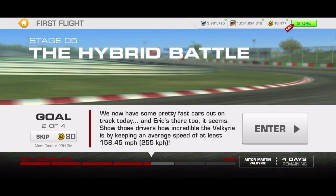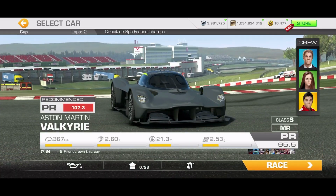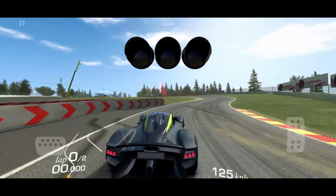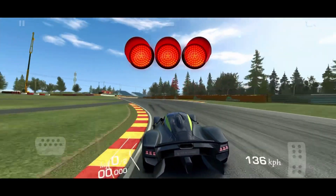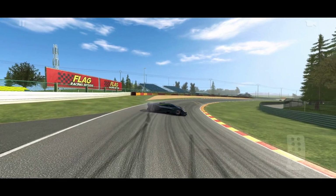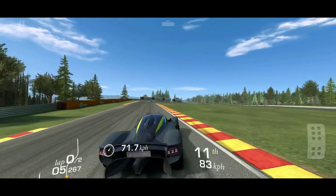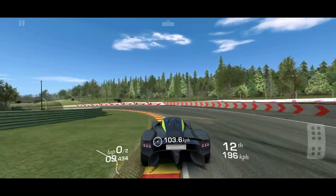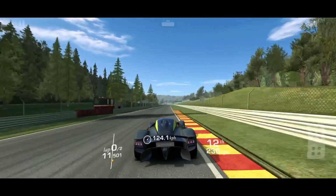For the second race, take a look at my current top speed. 367 is the maximum I can hit at the base PR of 95.5. I have no upgrades. I have to get creative here, okay? We're gonna drive the wrong way down Kemmel. And this thing, well, there's a reason why I pointed out that 367. You keep your eyes on that.